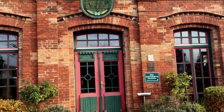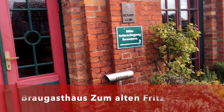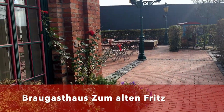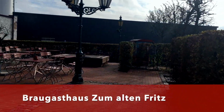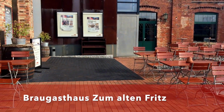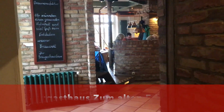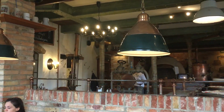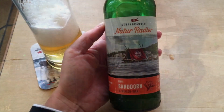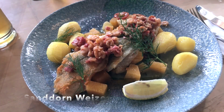With the grandma, we went to Brauhaus Zum alten Fritz that was founded in 1827, and the Brauhaus produces beer under the brands Störtebeker and Stralsunder. The German-style dark wheat ale has won a gold award at the World Beer Cup in 2014, but I did find on the menu something very special, which was Sanddorn Weizen beer, which is a wheat beer mixed with sea buckthorn juice that was extremely delicious.